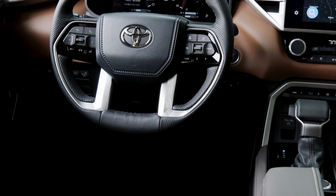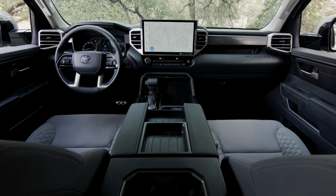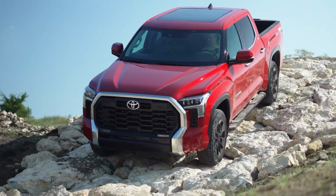more approachable. The first thing that comes to mind is a digital instrument cluster, which is now standard already on the limited trim, which means that only work-oriented SR and SR5 models are about to continue with an analog gauge cluster, but even these most basic models are far from bare bone.